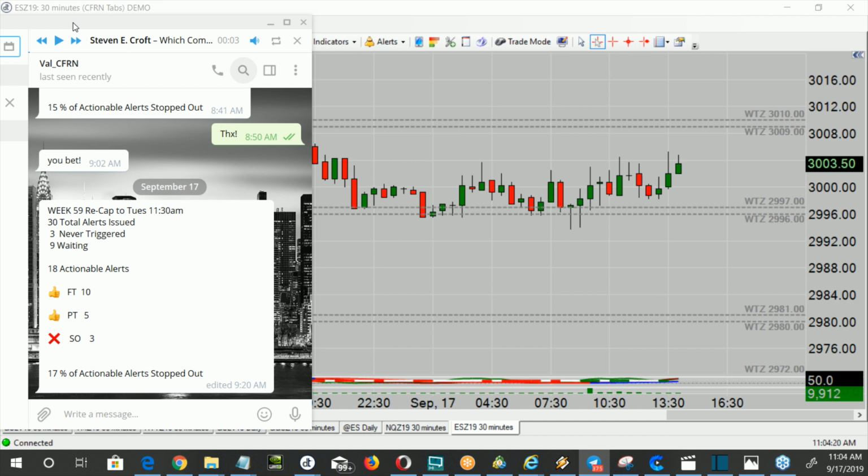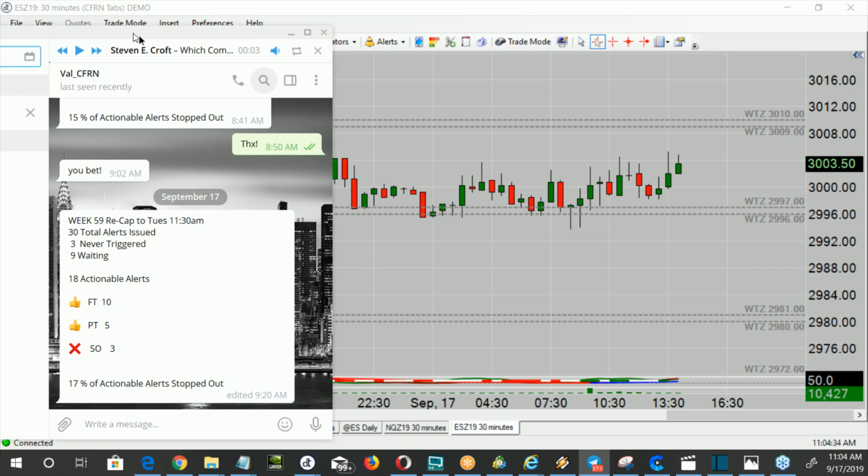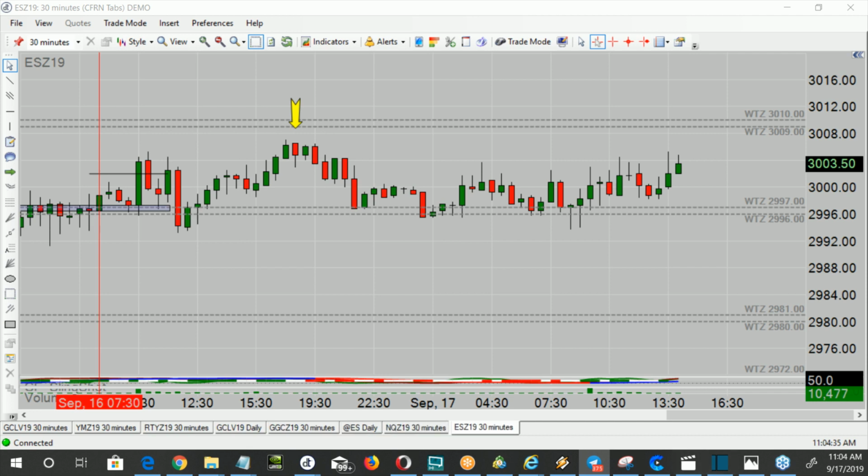Well, that was true a decade ago, okay? It's just not true anymore. There's plenty of tradable activity on Globex. Let me make my case here real quick. All right, this is a 30-minute chart.